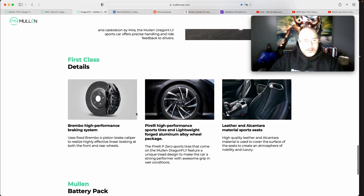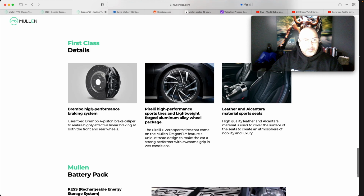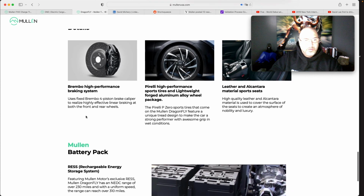First class details. Brembo high performance braking system uses fixed Brembo 4-piston brake caliper to realize high effective linear braking at both front and rear wheel. Pirelli high performance sports tires and lightweight forged aluminum alloy wheel package.